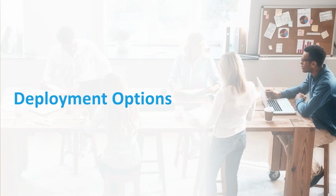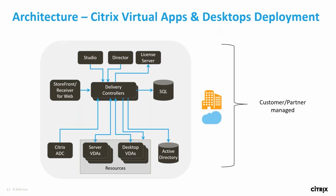All right, so moving to deployment options and what those architectures would look like in a traditional deployment versus more of a hybrid cloud approach. So this is what that traditional deployment for virtual apps and desktops would look like. And now it can be split up into two different pieces. So this top piece, which would be more of the back-end infrastructure, we like to call it the guts of the operation that makes the service run.